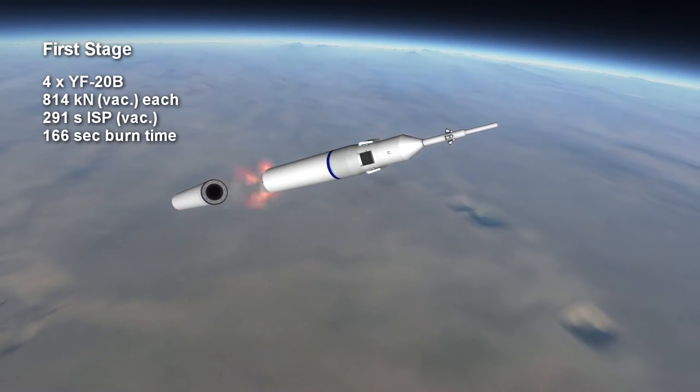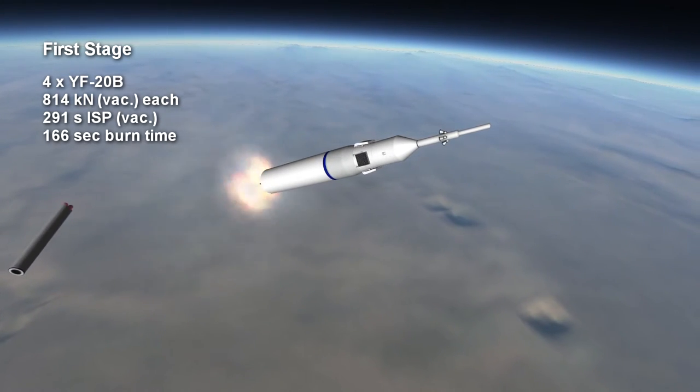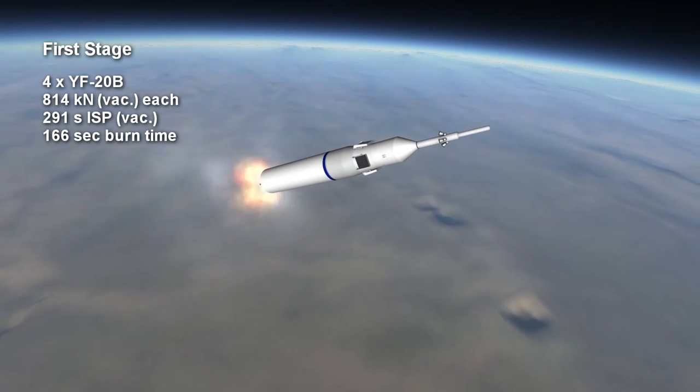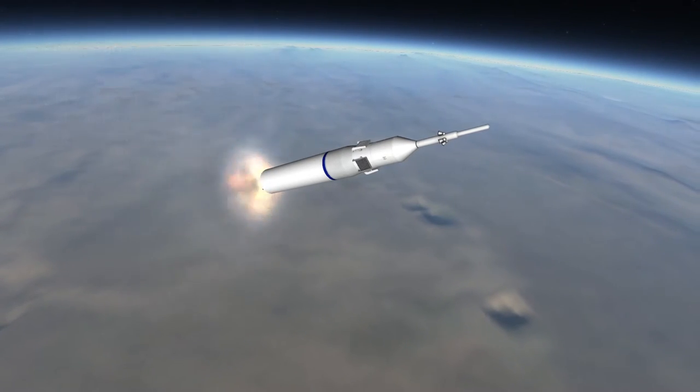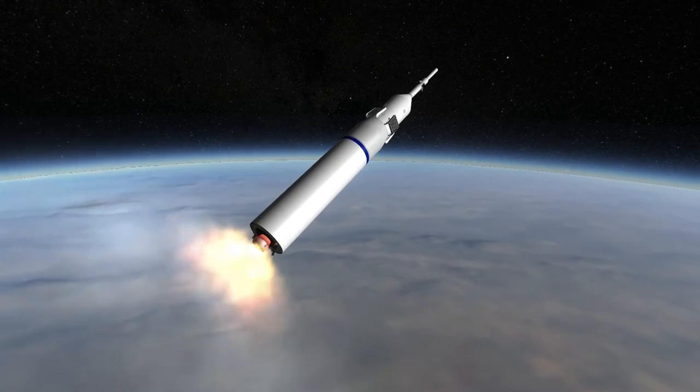However, while watching the Long March 2F fly, it is evident that there is not much gap between the booster separation and the first stage separation, so either the core stage is underfueled, perhaps because of the payload, or the boosters burn for longer than expected.